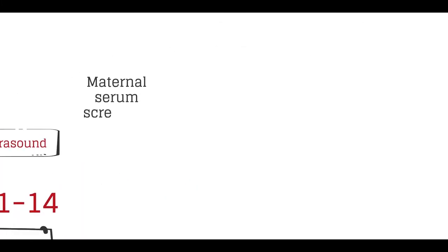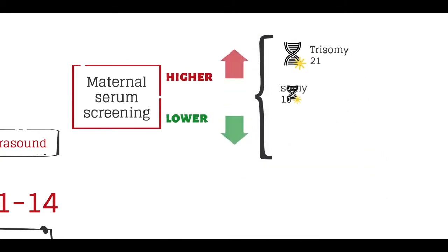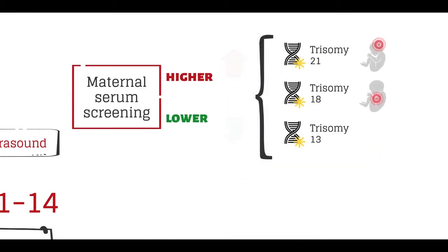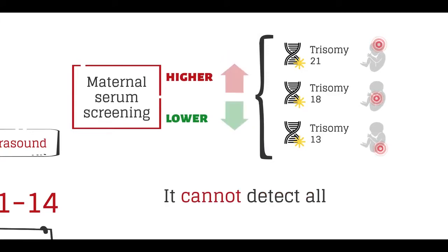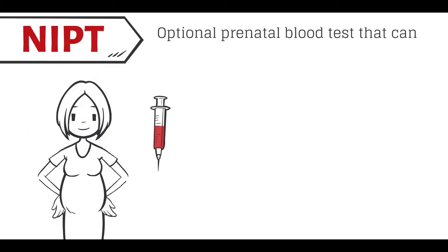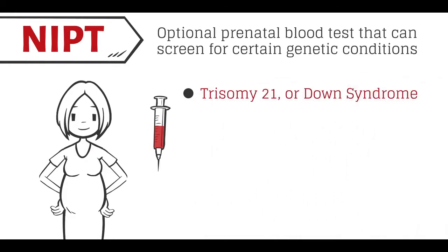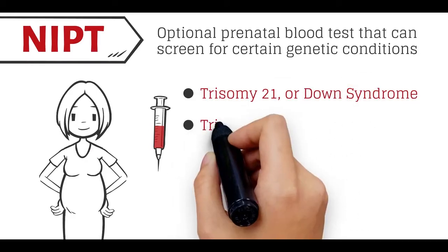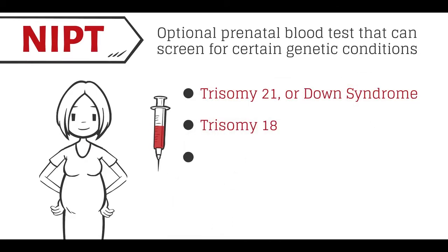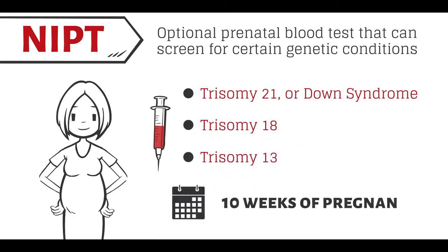Maternal serum screening can result in either a lower or higher risk for a broad range of genetic conditions and some birth defects. It cannot detect all genetic conditions or birth defects. NIPT is an optional prenatal blood test that can screen for certain genetic conditions such as trisomy 21 or Down syndrome, trisomy 18, and trisomy 13. It can be performed as early as 10 weeks of pregnancy.